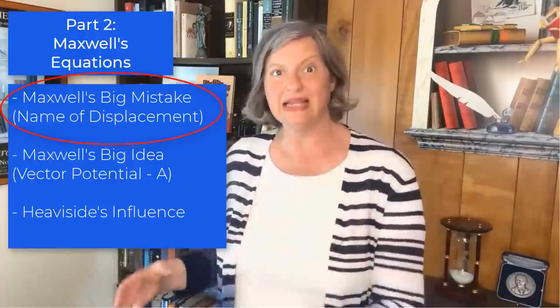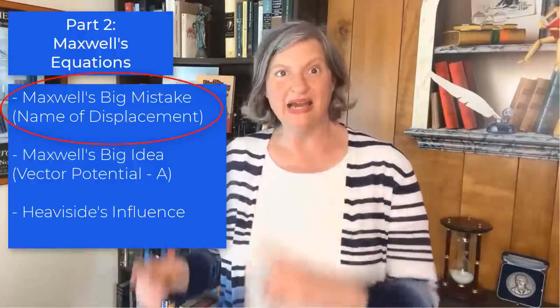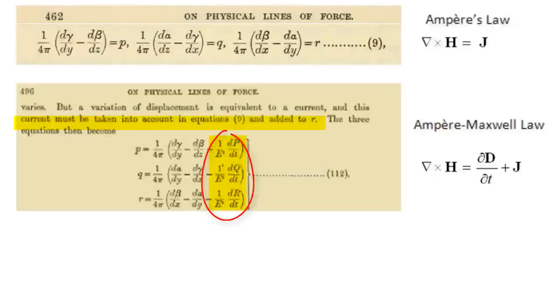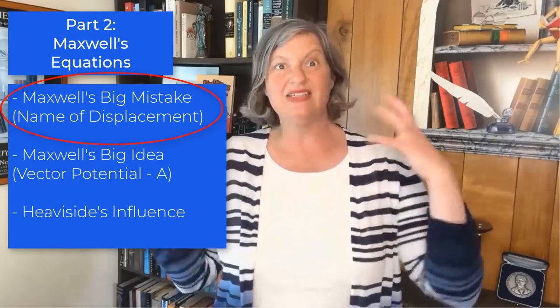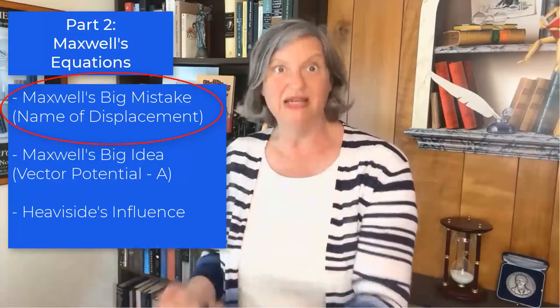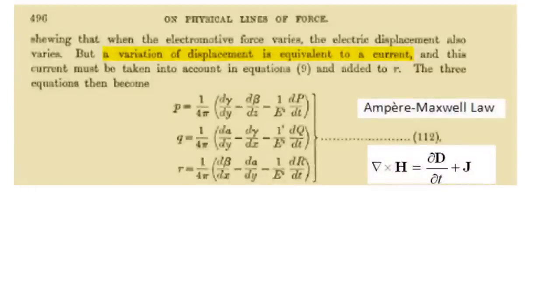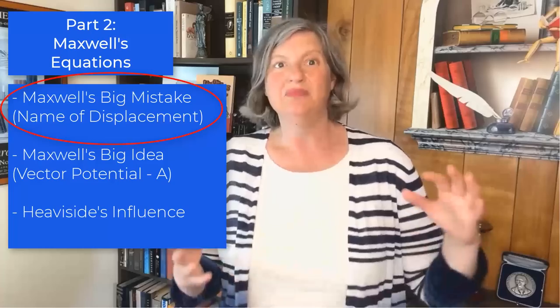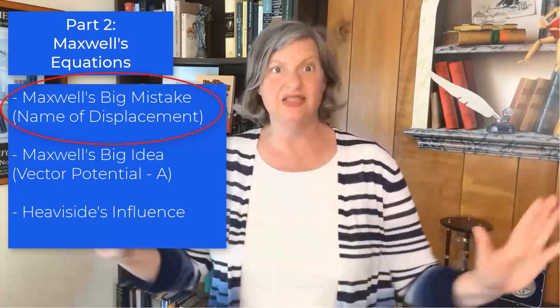So in his next paper, he actually started with Ampere's law, and then he just added that derivative of D to the equation, Maxwell's addition, and that's where he made what I think is his big mistake, which is that he said the thing he called the displacement field was a displacement, and the derivative of that was a type of current. But in the previous paper, he had the same variables, meaning something completely different.